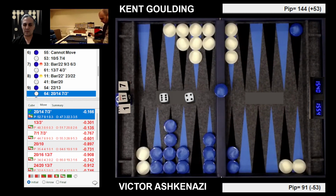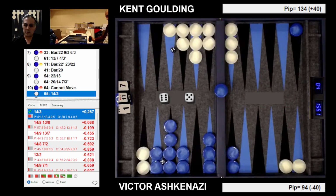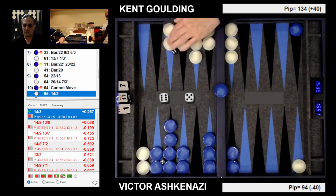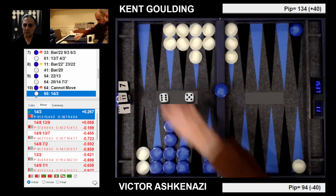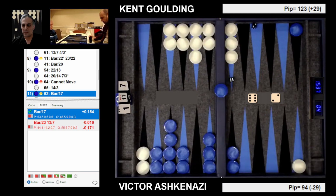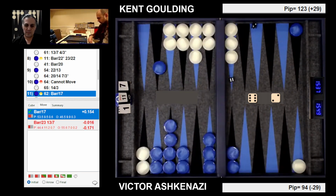He is behind in the score. 6-4, he dances. You have more of an incentive to take when you're 4 away. 6-5, he's able to cover. Not sure what he was looking at. Now Victor's going to need something good. 6-2. That's good. Comes in, and he's going to have to come out.